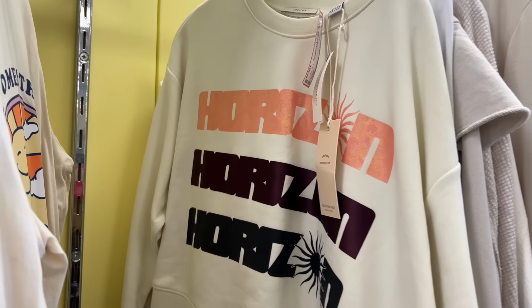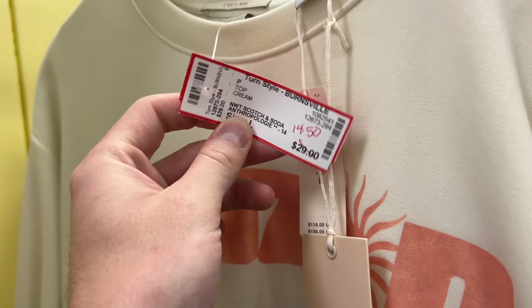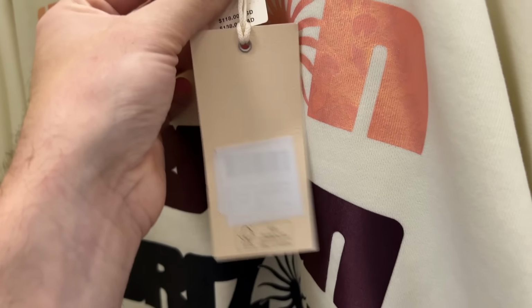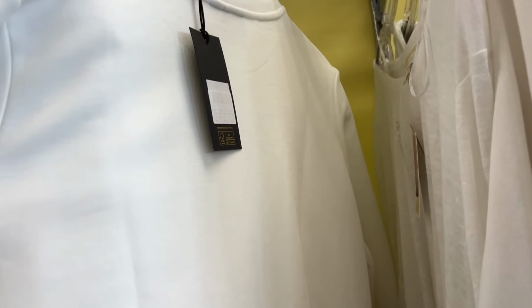They had two new tags Anthropologie Scotch and Soda pieces. Honest to God, even for $14.50, Scotch and Soda just is so bad that I wasn't even going to pick them up. And they were like $128, $148 at Anthropologie. They just really don't move for me. Scotch and Soda is a brand that I now only take to consignment stores or like Uptown Cheapskate, stuff like that. But I'm really not picking it up to sell for myself, even if it's new with tags.